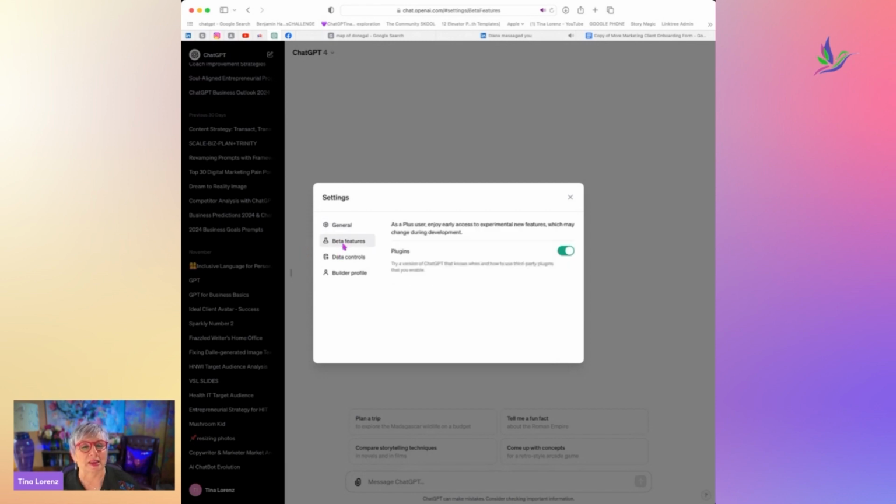And then there's these beta features. So let's talk about this one. Again, we're in the settings and we clicked on beta features instead of general. General is where we saw archive chat. Okay, the next one in line is beta features. So we're going to click on that and see how I have it on for what? Plugins. Okay, so what are plugins? Well, let's take a look.